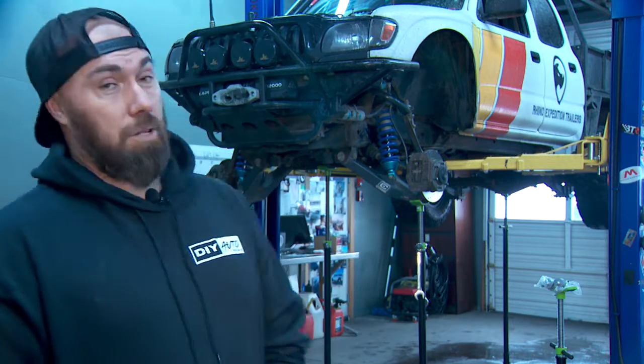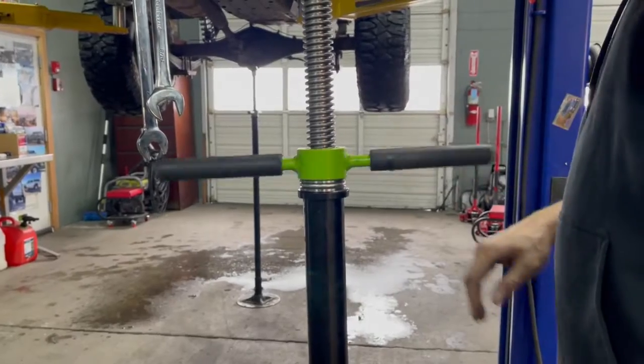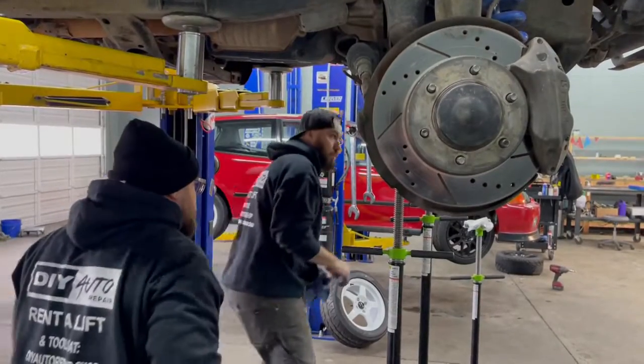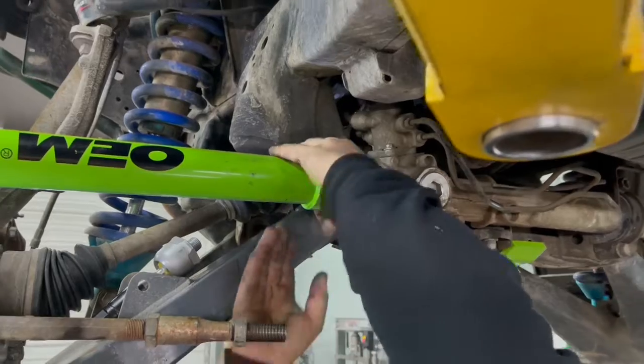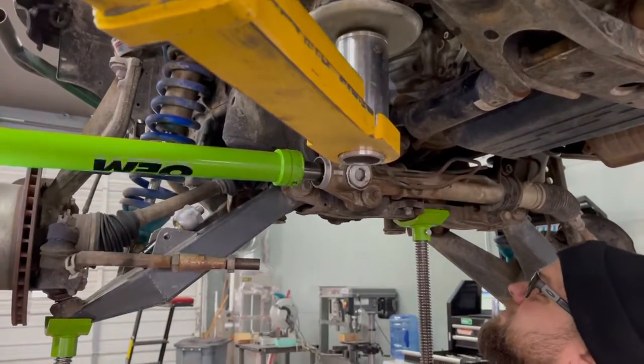What are you working on today? My 2002 long travel Toyota Tacoma. It's got bump steering issues, so we're trying to figure out where it's all coming from. Even though Will knows what he's doing, he could always use some extra help, especially when specific parts are needed, which luckily DIY Auto Repair is able to get really quickly.